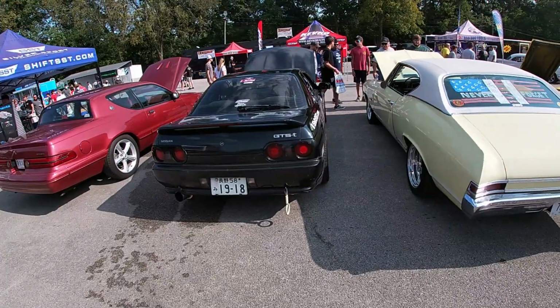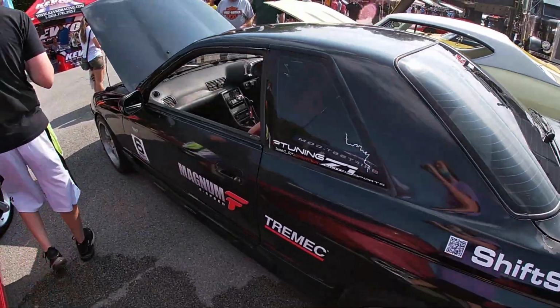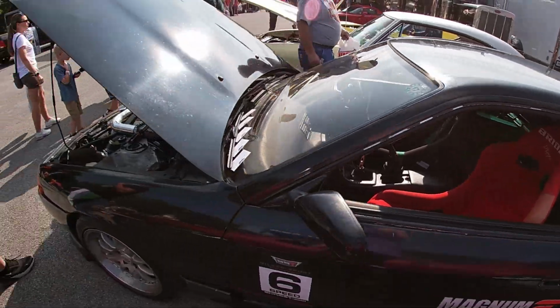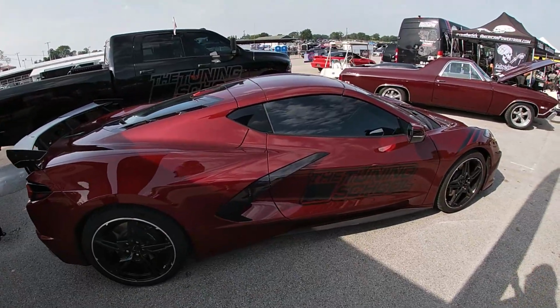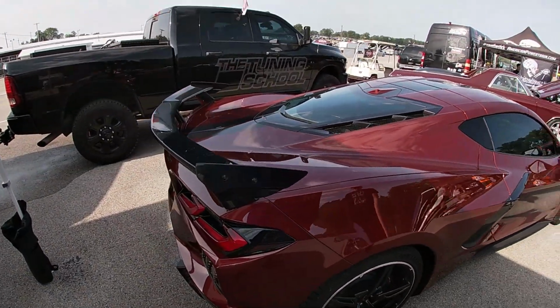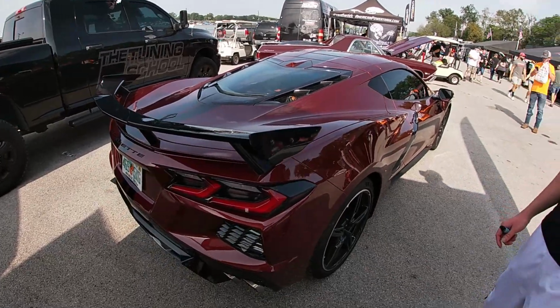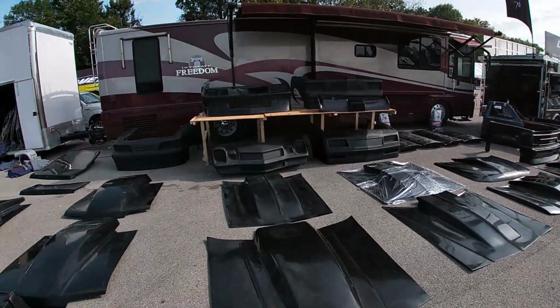Got a Skyline right here. I think that's Japanese tags on it too. Oh yeah. Right hand drive. Got the C8. The big wing in person looks a lot bigger than it does in a picture. Like that's a pretty big wing, honestly. I think so. Oh, it's got the stripes on it too. It's a giant selection of hoods and other things that you might need.